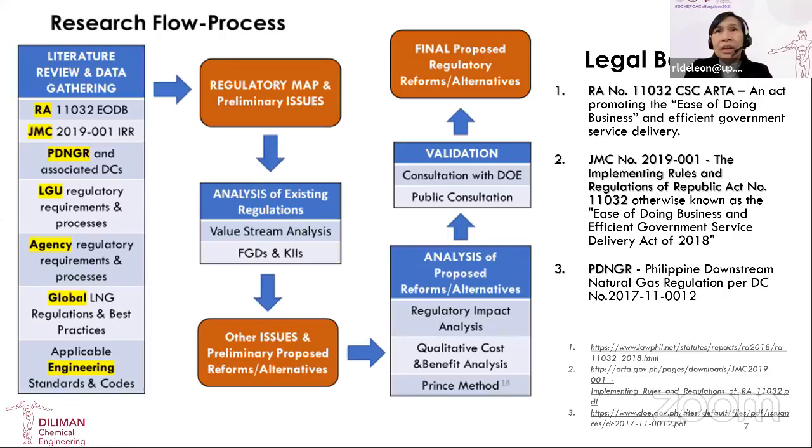Any gaps about the global LNG regulations and applicable engineering codes and standards, and some possible issues with the ease of doing business law and its IRR and the PDNGR. So we also analyzed the regulatory processes of the different agencies to reveal bottlenecks and overlaps, if there are any. We tried to validate our findings with their respective offices.